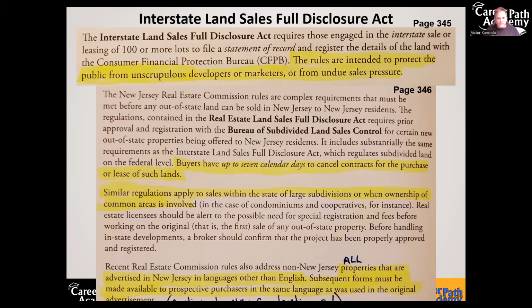Continuing on the next page of 346, the Real Estate Sales Full Disclosure Act. I'm also snapping new pictures to update them with the latest one too, because it's slightly different. But the same sentences are being highlighted. They just made them a little bit wordier paragraphs, that's all. But you're still highlighting just the same stuff. Everything else is exactly the same.